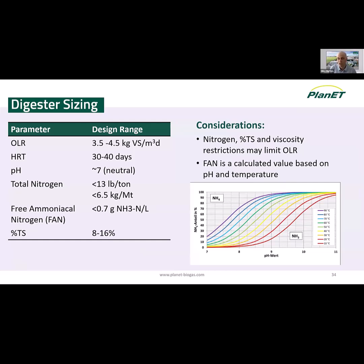You have to start somewhere, and we build in some flexibility. So organic loading rates, trying not to exceed too much above 4.5 as a starting assumption. Of course, you can go a little bit higher, but again, leaving some wiggle room. HRT of 30 to 40 days. You can go lower, but again, leaving a little bit of wiggle room.